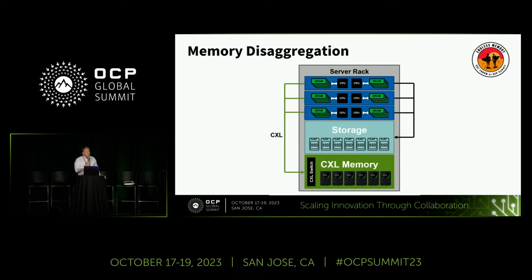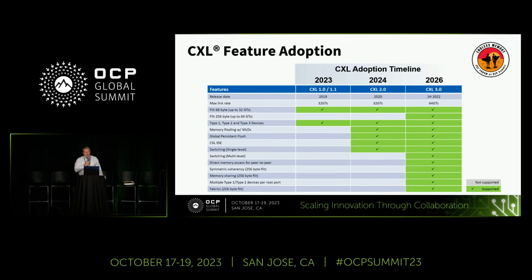The other problem statement is the disaggregation. You have low utilization when the memory is not being accessed by that particular system from that CPU. Also, no other systems can access that memory, so it is disaggregated or stranded memory. CXL 3.0 is going to solve that problem, and you should see a dramatic increase in adoption as we migrate to that standard. Various versions of this were shown as well.